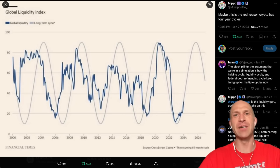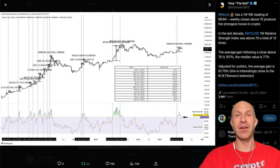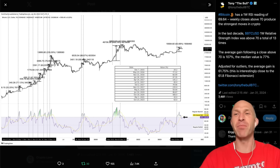So all of those things combined makes me think, hey, you know what? Price just might break out upwards. Could go sideways, like we talked about in the beginning, but there's a chance it might break upwards.